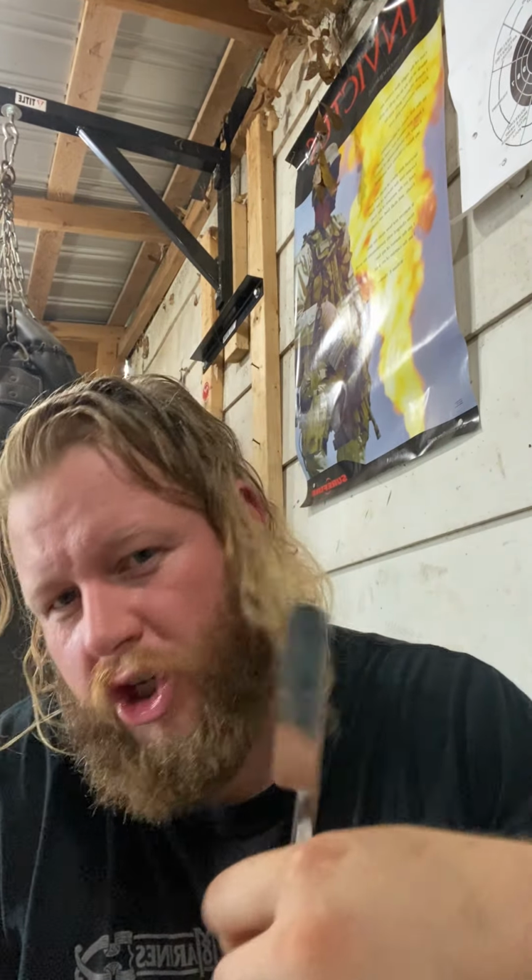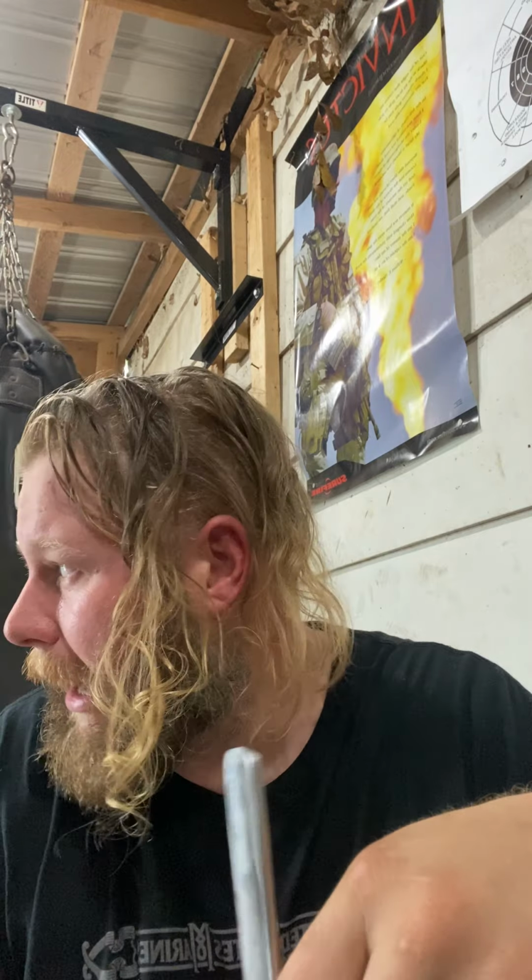So should you know how to fight with one? Yes. Should you carry one today? No, probably not. And the biggest thing is maintaining it, right? These things have to be stone sharpened. It takes a while. They are astronomically picky about the angle that they are sharpened on. And then they have to be stropped. And if you do any of that improperly, this thing will have about the same effectiveness as a butter knife.